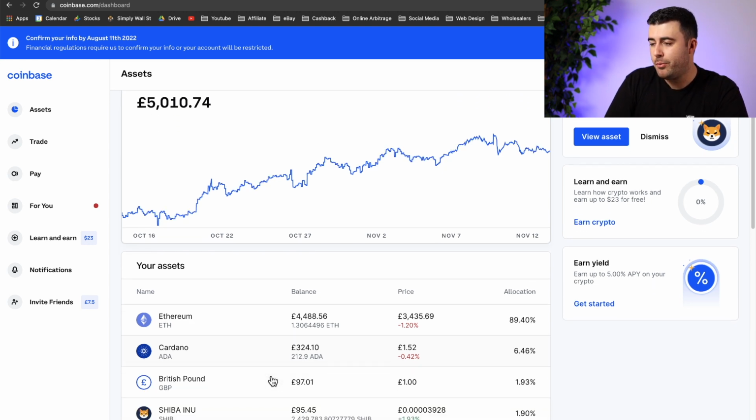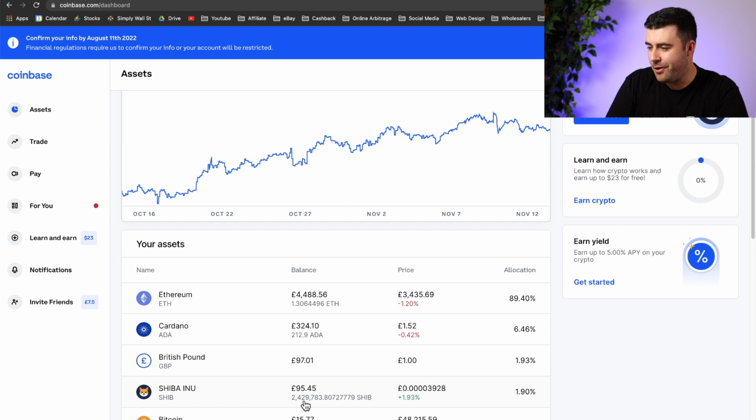Now, moving on, we do have Shiba Inu. I have around £95 invested into Shiba. Now, this is a complete gamble from me. Do not take a look at this and think, you should invest into Shiba as well. This was just one of those things that I decided to do with a little bit of money that was considered just some fun money, just to be part of that hype. This is not an investment. This is just a complete gamble.